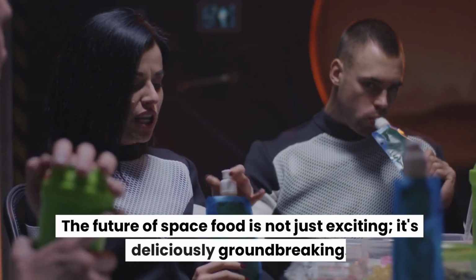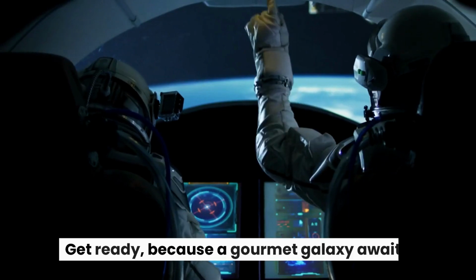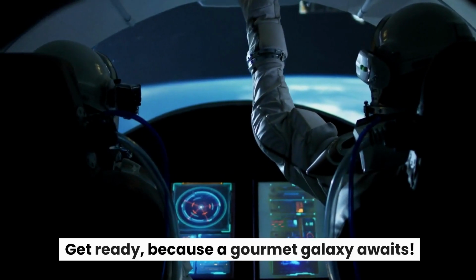The future of space food is not just exciting, it's deliciously groundbreaking. Get ready, because a gourmet galaxy awaits.